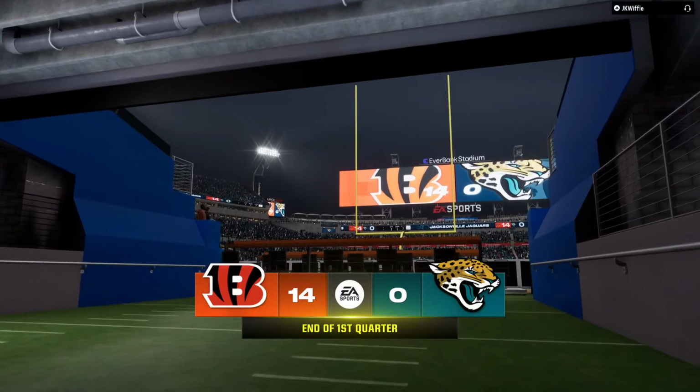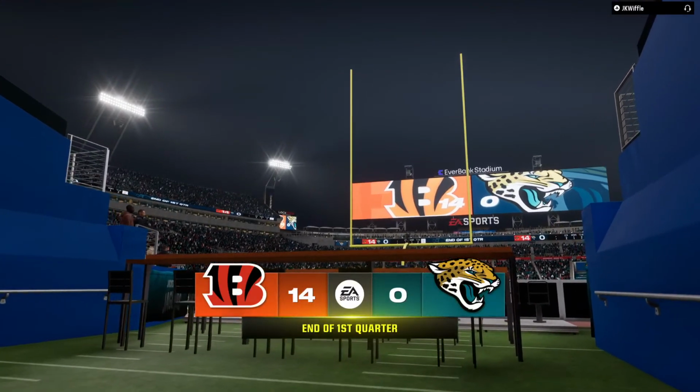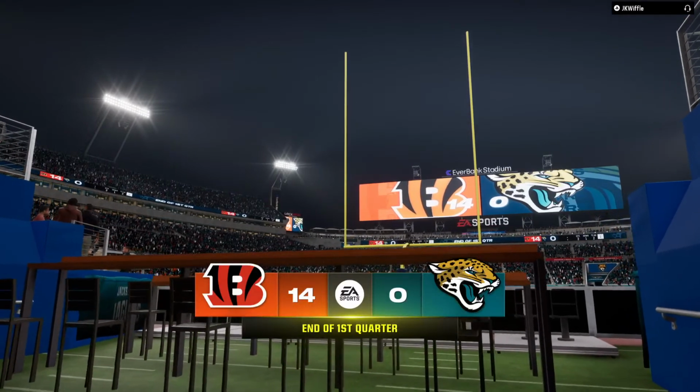This is the NFL on EA Sports. With the score, Bengals 14, Jaguars 0.